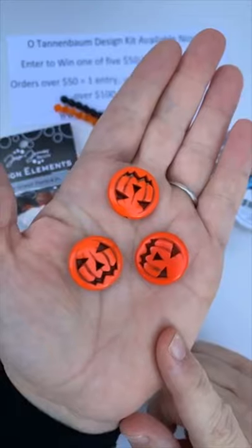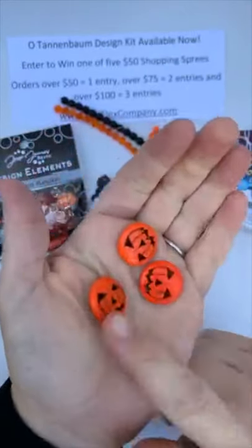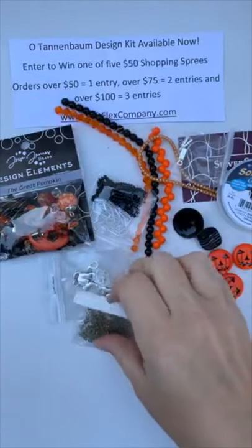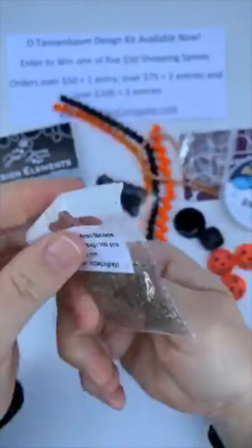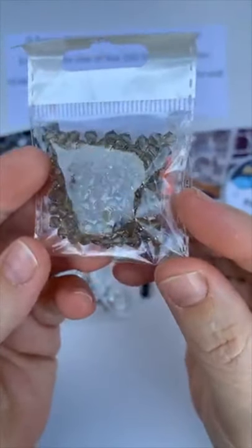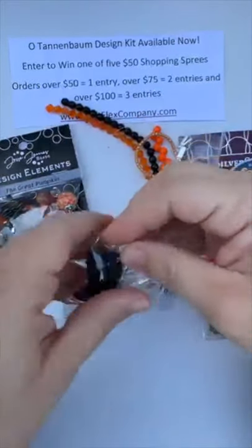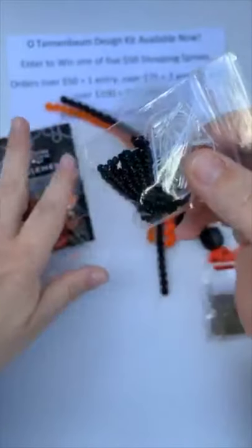And then of course we have some really cool little jack-o'-lantern beads in here as well. 2 for earrings, 1 for a pendant. We have some basic Swarovski crystals. I think these are Swarovskis. They don't say, so maybe they're not. They might just be an off-competitor crystal, but still very sparkly, 4mm in a nice gray tone. We've got some seed beads in black. We've got some nice bugle beads in clear.